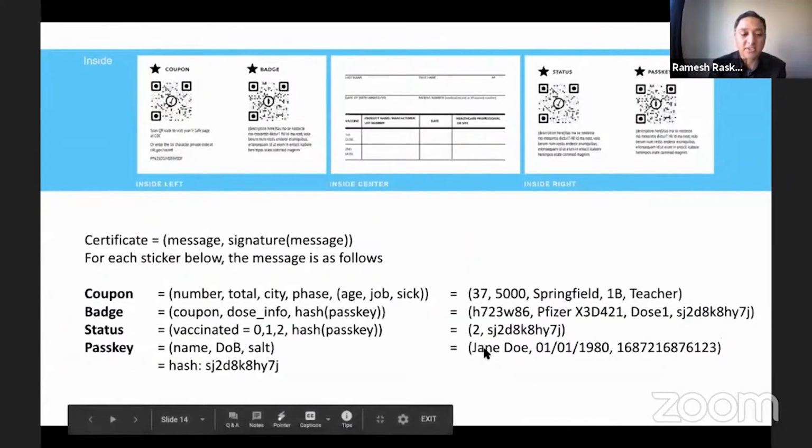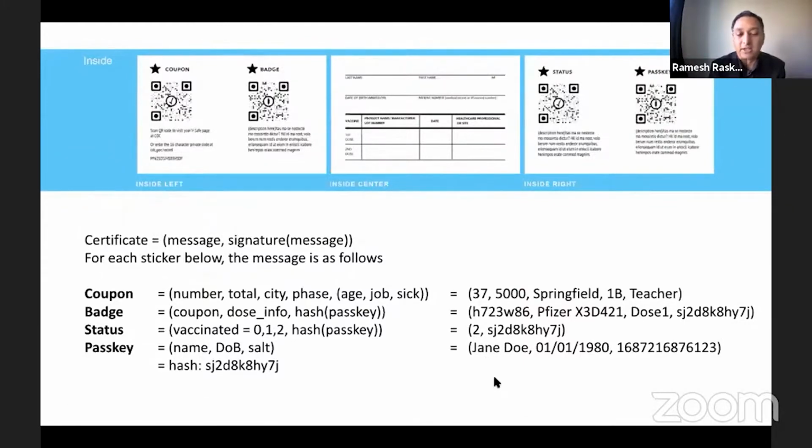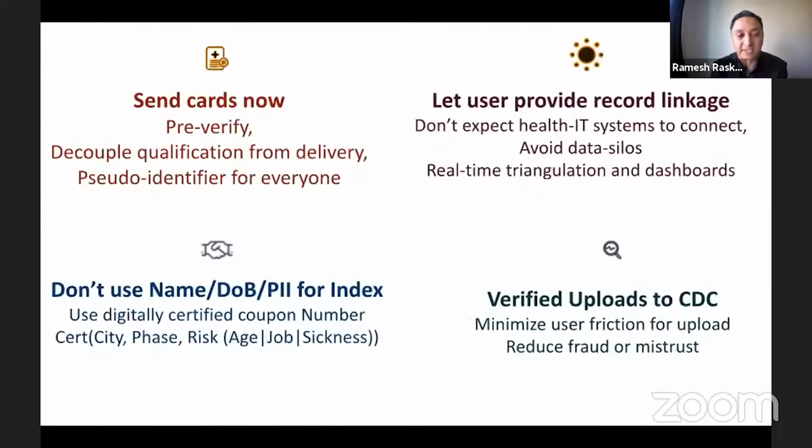The particular protocol itself uses the idea of digital certificates. So again, the scanner app does not have to have live internet access. At the same time, the mechanism is tamper-proof. Using these 4 QR codes, coupon, badge, status, and passkey, that we'll discuss later in the presentation by Anna and Abhishek, we can provide an end-to-end user journey and at the same time aggregation of this data.